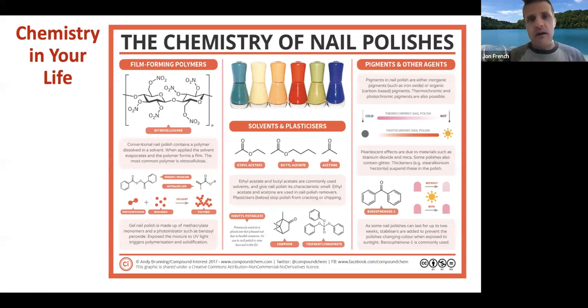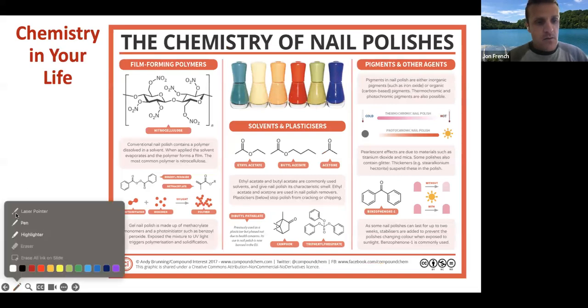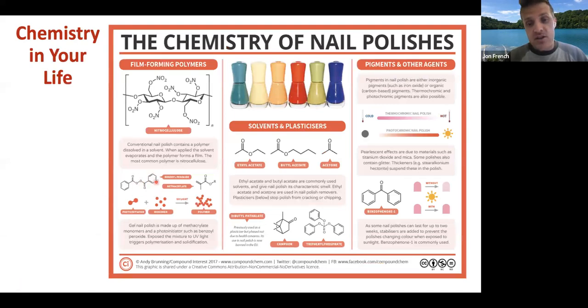Here's one of the examples that I pulled out from that same website. So the chemistry of nail polish, right? Again, we can get into the UV: the gel type nail polishes have this UV initiator that helps initiate the polymerization to make that really strong nail polish. We have some carrier solvents that evaporate. They help you spread the material, but then when they evaporate, it leaves the color behind. And we can talk about the different colors, where that comes from, the pigments of those nail polishes as well. So just an example of one of those infographics that I was talking about.